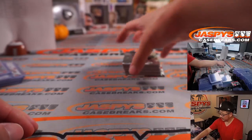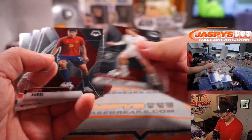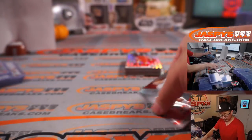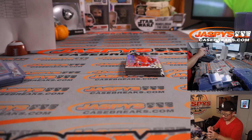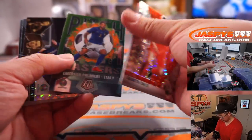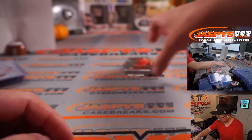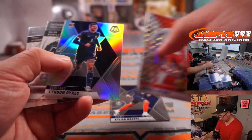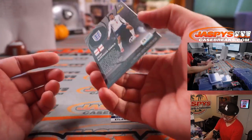Jonas Wind. Is that Jack Grealish? He is. He's so good. Another one of those England youngsters made a big move to Manchester City. Ansu Fati. There's another Mbappe. Landon Dykes, Milan Badelj, and Trent Alexander-Arnold.